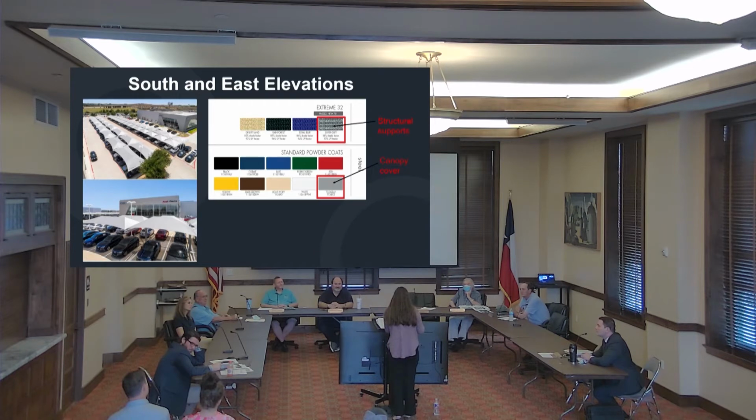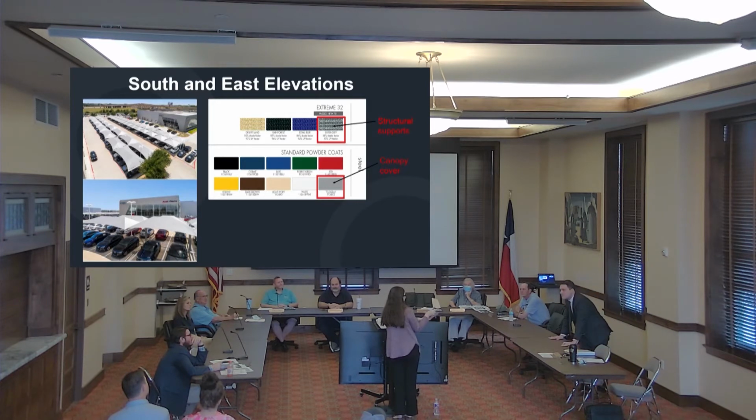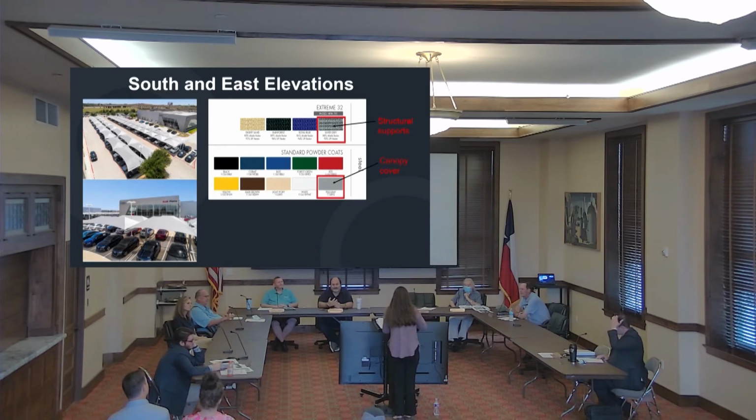Yeah, so this is the fabric here. There is a bit of UV reflectivity, but it is generally matte. Have y'all installed it at other locations throughout town? Yes, sir. We have not had any previous issues. It doesn't look shiny or anything. It looks like a flat gray. Right, more of a matte.